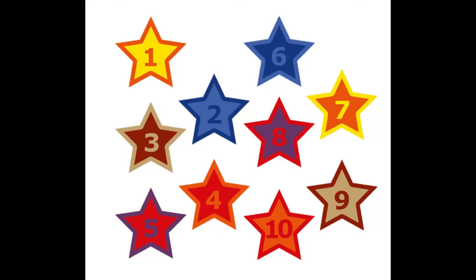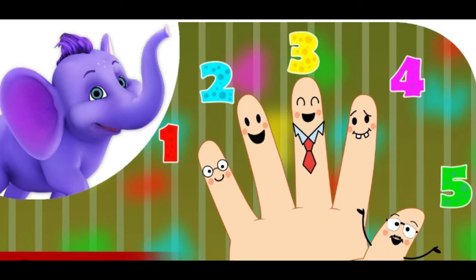Let's count these stars together. 1, 2, 3, 4, 5, 6, 7, 8, 9, 10. Fun with fingers and numbers. Number 5 is alive with our 5 fingers. Can you show me your 5 fingers?